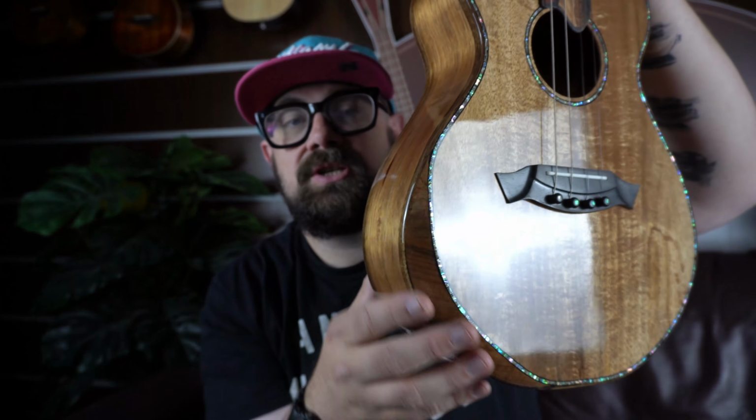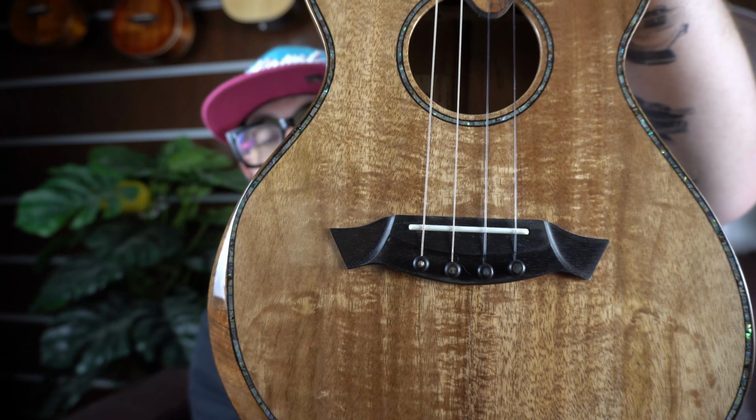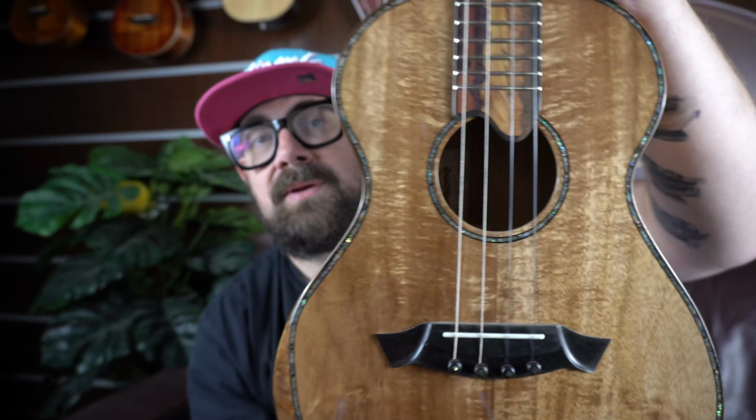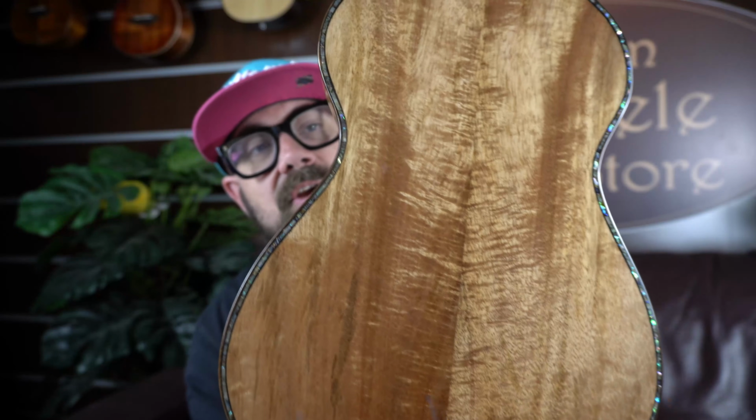You have a gorgeous armrest cut into the body for comfort, a pin bridge design which is unique to Brad's lutherie style. You have abalone throughout as well, with an abalone rosette and abalone front binding. You have back abalone binding as well to go with that koa. It looks like a traditional Kamaka, but it has the sensibilities of somebody who's looking to really push the ukulele forward.